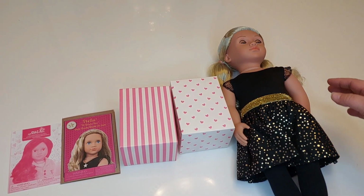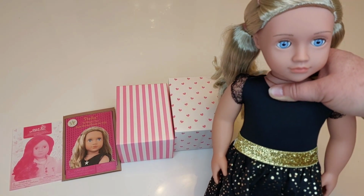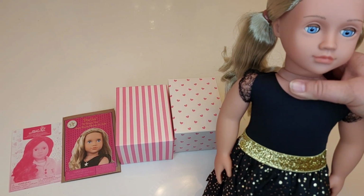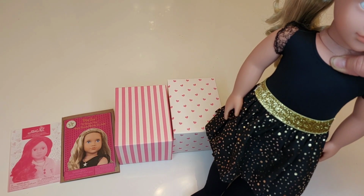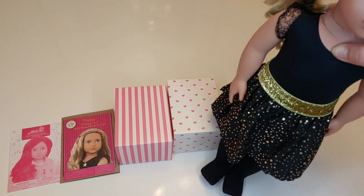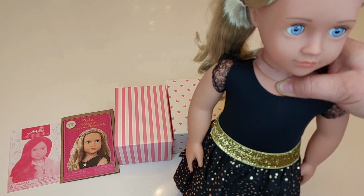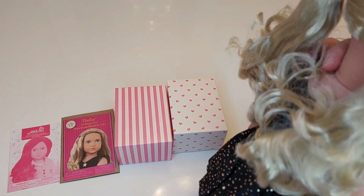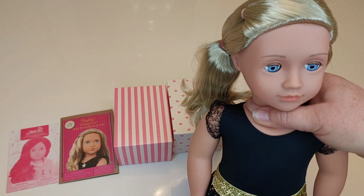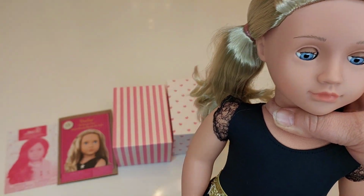So she's out of the box. I've saved you that misery. Isn't she beautiful? Look at her eyes. Oh my gosh, she's got the most beautiful blue eyes, and she's partially dressed in one of her outfits. Not a fan that she's been dressed in the black, because we all know what can happen with black and vinyl. So I'm hoping there hasn't been any transfer on her. But her hair is so pretty. I'll have to give it a little bit of a brush, but she's a beautiful platinum blonde.